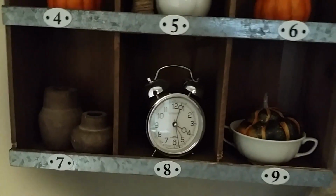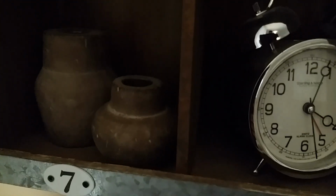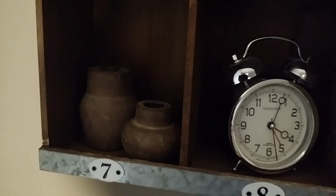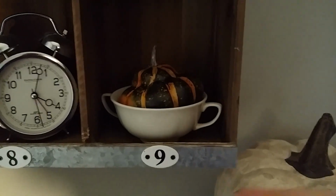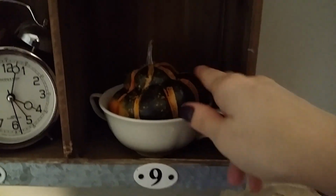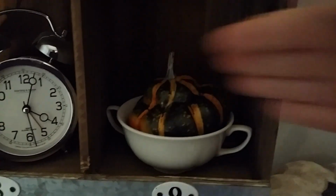And then down here on the bottom, you can see I've got some candlesticks from Marshall's, and they've got a really cool rustic feel. And then over here is my favorite. This is a little ironstone soup cup, and then it's got one of these little, I don't know, I call them spaceship squashes. I don't know what they're really called.